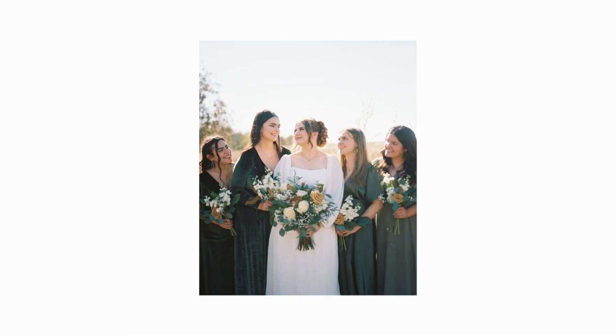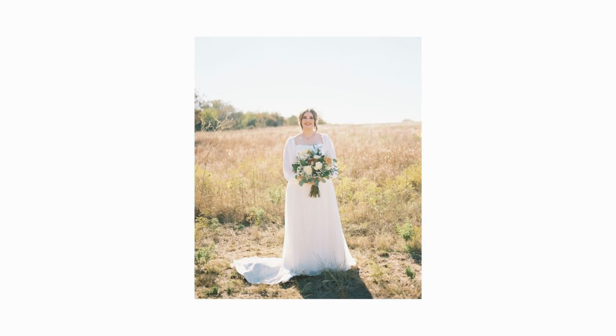Some venues don't have very many shaded options or indoor lighting situations, so I'm having to up my shutter speed and my aperture pretty high some days. So I really like that about this camera, that it can go all the way up to 1,000.